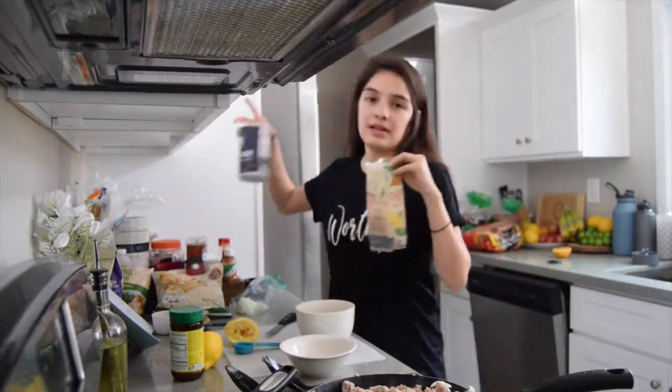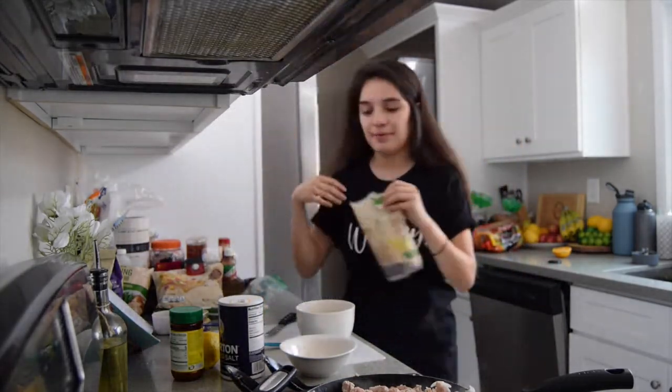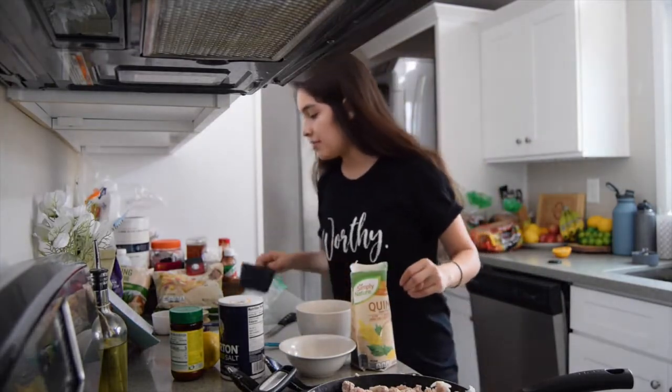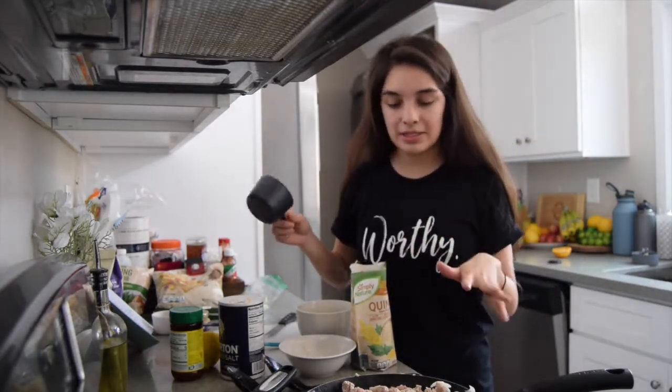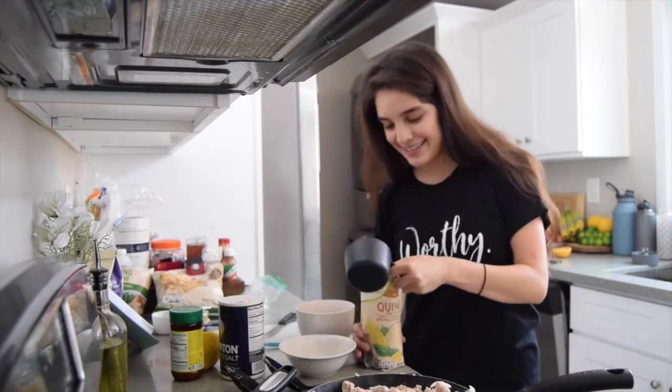We're obviously still gonna add salt, and now we won't add pepper. I'm not a fan of pepper. You can add pepper if you want, but I don't really care for it. So mine's basically almost done. So I'm going to put some quinoa in here.